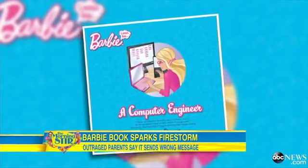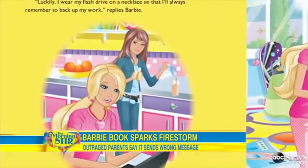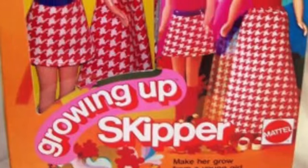While the book itself was disappointing, the massive backlash against it was a source of encouragement. Mattel quickly backpedaled and pulled the book from stores, stating that it didn't reflect the brand's vision for what Barbie stands for. But did it? I don't know. Conspiracy. The world may never know. I mean, it's a pretty interesting concept because Barbie's supposed to be a computer engineer, so why wouldn't she be able to fix the virus on her computer? So the next doll we're going to be talking about is the Growing Up Skipper doll.